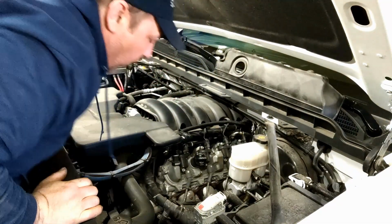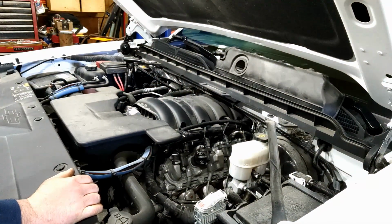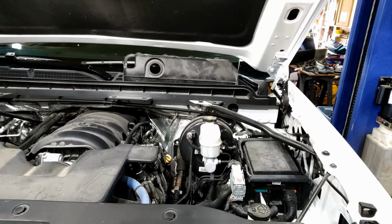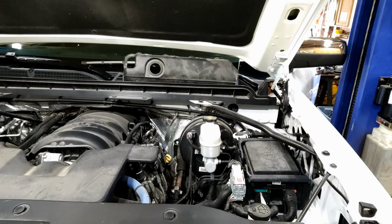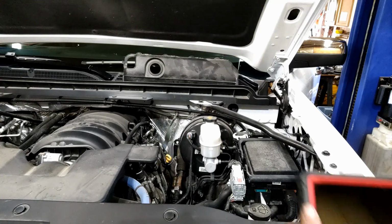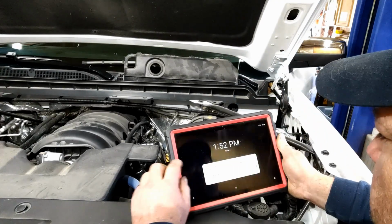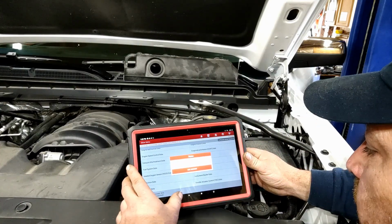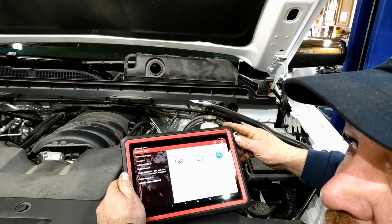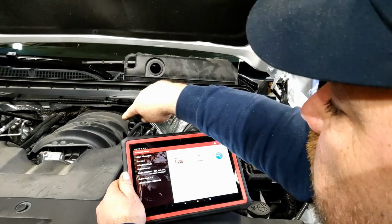All right, I believe we're ready. So you guys watch for the spark, will you? I'll go start this thing up. Okay, that's pretty interesting. Let's see if this changed to number 3. She doesn't want to communicate anymore. It is still missing. You can see the engine shaking.